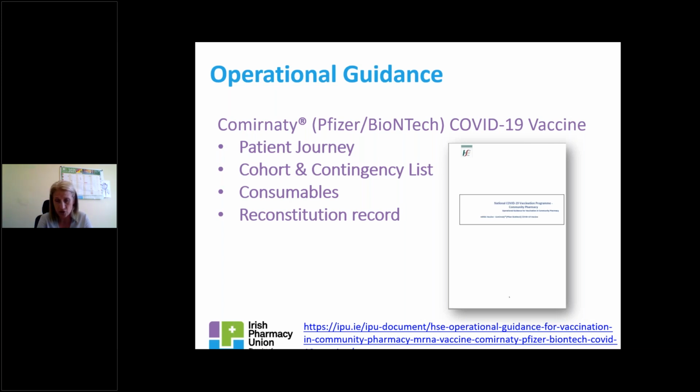The bits I'm going to touch on are the patient journey and how it's different to the Janssen vaccine, the cohort and contingency lists, consumables, again, they're slightly different than Janssen, and the reconstitution record. I just want to make sure that I'm touching on the points that would be different to what would be included in the Janssen COVID-19 vaccination programme by the HSE.